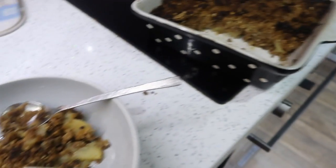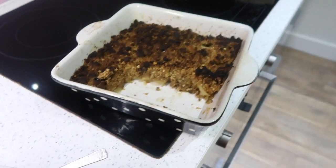Bye guys! This apple crumble would feed about 9 people, and I burnt it a bit.